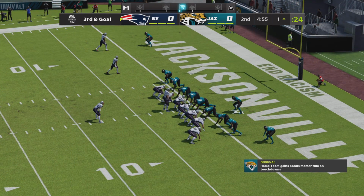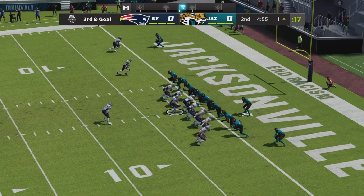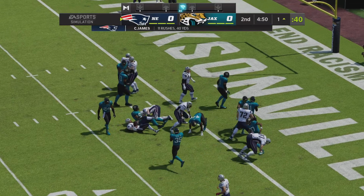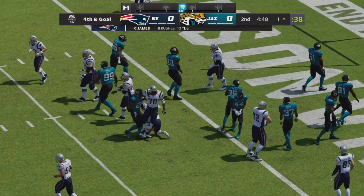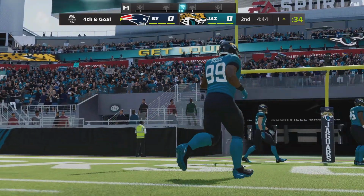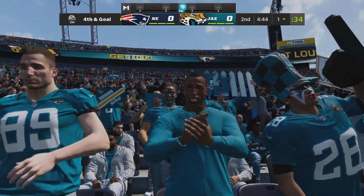Right now, no questioning the toughness of this Jaguar defense. This is 3rd and goal. They'll try to run this one in. And he gets halfway there, down to the 1-yard line. Only a yard there, so it brings up 4th and goal. This is a long drive offensively. Wouldn't you hate to end this with just 3 points?